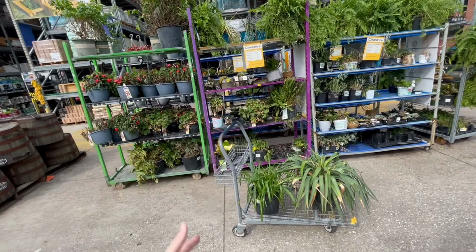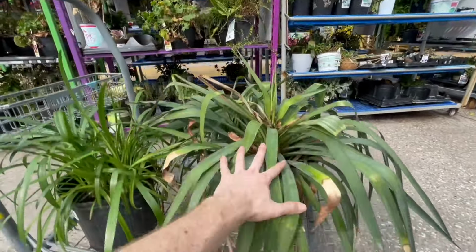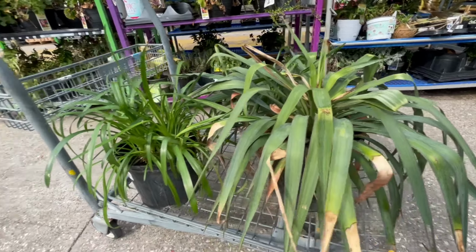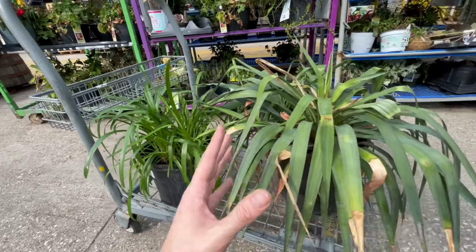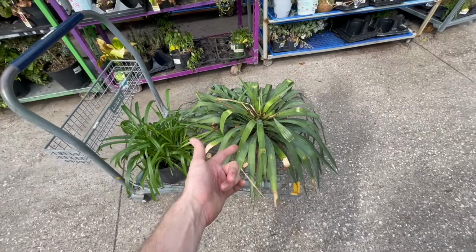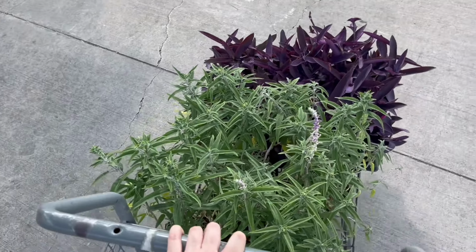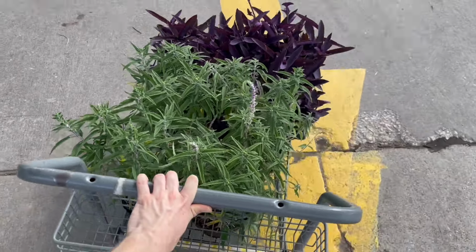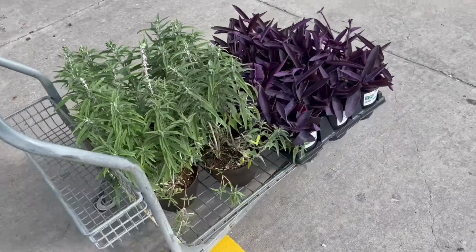So we made a pit stop at another Lowe's a couple days later, and check this out. They have a weeping yucca. This will survive the freezes. It is native to Texas. And this agapanthus, which are both gonna be half off. This one doesn't even have a price, but I'm about to find out. All right, another carload full of sale plants. Let's freaking go. Everything is purple.